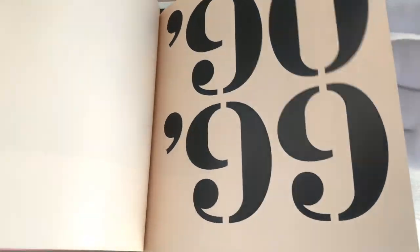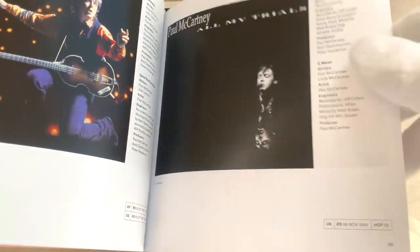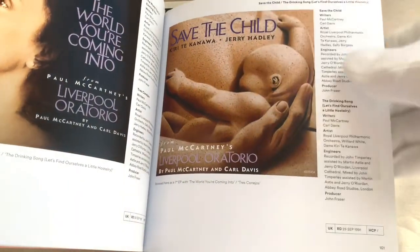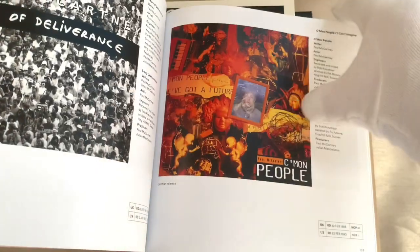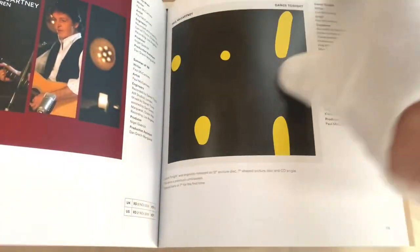Into the 90s. And obviously some live tracks by Paul there from his live albums, the oratorio tracks. More great songs. Flaming Pie tracks, brilliant album. Run Devil Run stuff, into the noughties. And near the end. Fine Line.